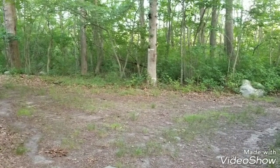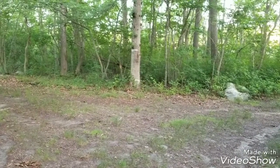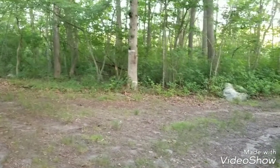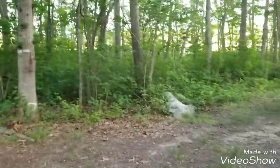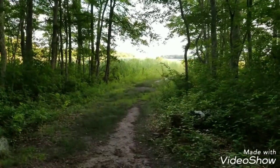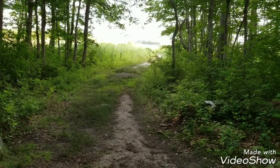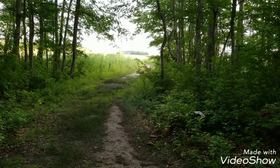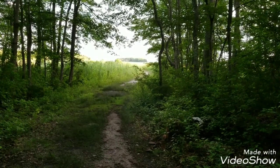You can go left, you can go right. You go left, it'll circle back and you'll head back to the parking lot. If you go right, what does it do, Jen? It goes out into the water and then you have to come right back because it ends. So it's a dead end, but you do get a great water view. And we're gonna go left.